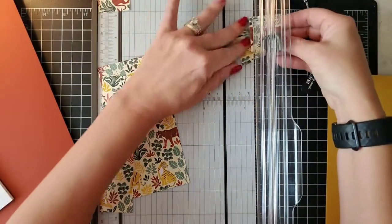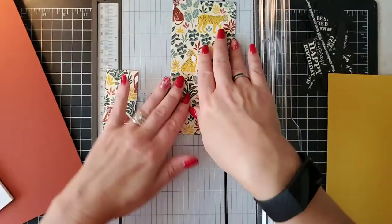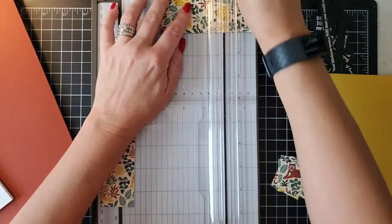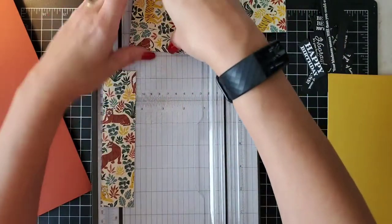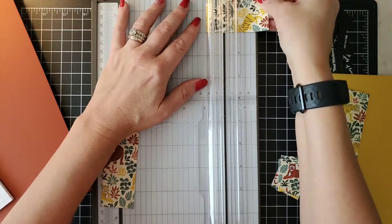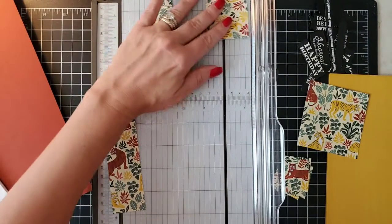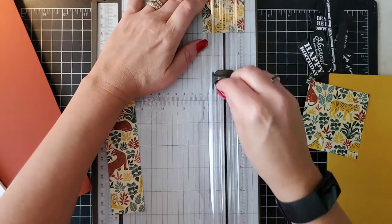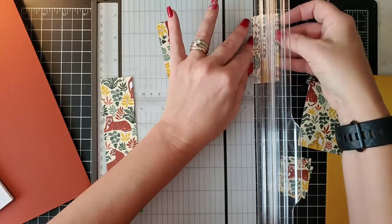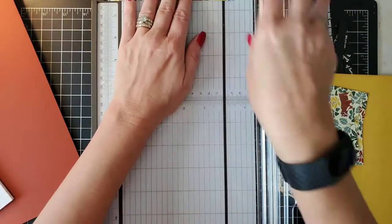Those are going to go on one card, so I'm going to keep them together. Now this center piece, we're going to turn it, and we're going to cut at 3 inches. So this is another card. And then here we're going to cut at 1 inch 2 times. I want to keep these in order, and you'll see why when we do our cards. And then this one, I'm going to turn it, and I'm going to cut it at 5.5.